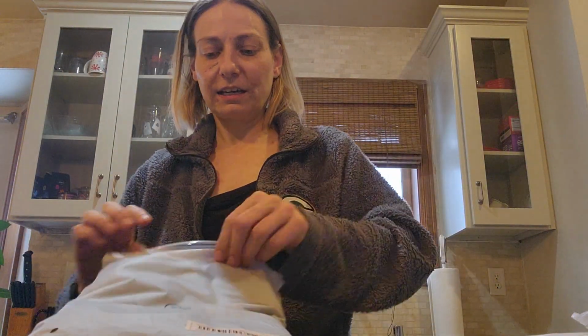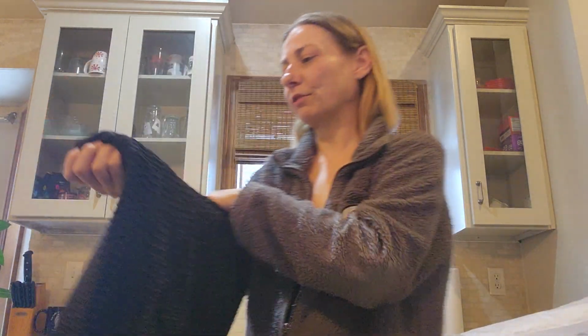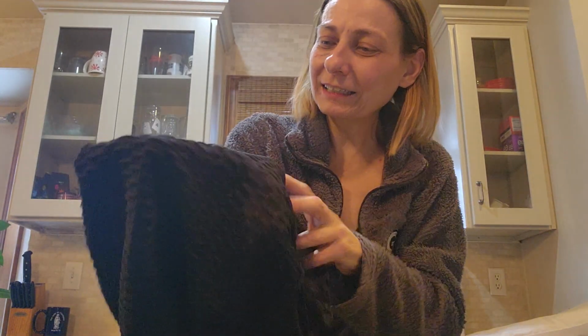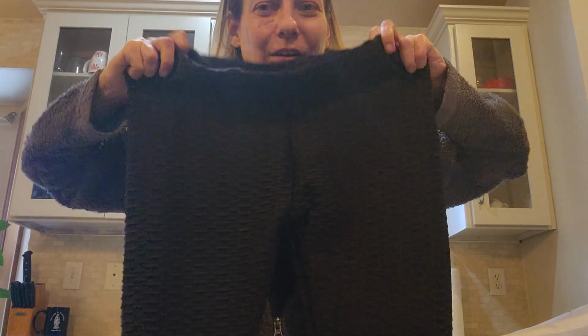And then there is this one here. I have a white version of these honeycomb pants that I really liked. They've got that little ruching in the butt area, and it's this honeycomb sort of material. At first I didn't think I would like it, and for some reason I gave it a try, and I really liked it. So I have a white pair of pants like this that I like, so I decided, I'll get the black ones.